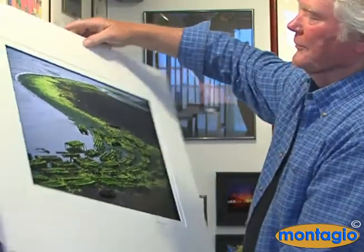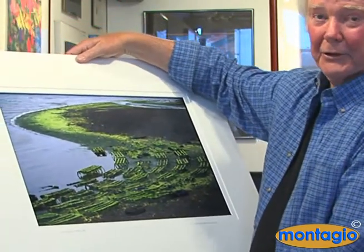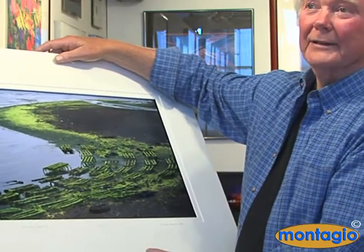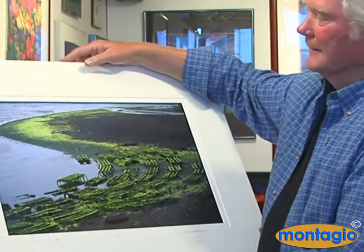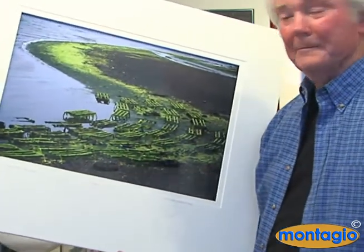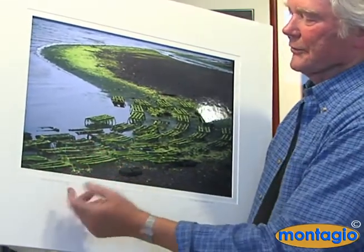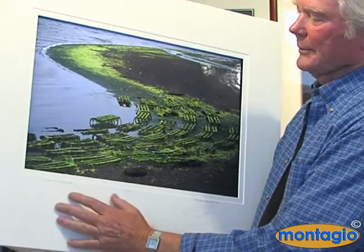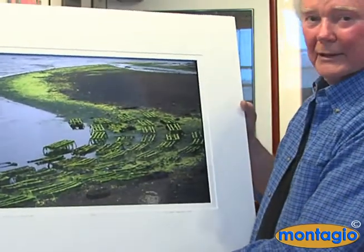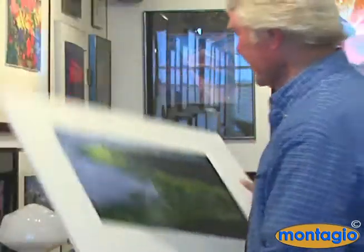But I wanted to show you what I do with my framing. Incidentally, I cut my mats here in the studio myself and cut the glass, and the metal frames I have chopped for me. The wooden frames, the deluxe frames that you see, are done professionally. But in order to make it more dimensional, I put a spacer in between the mats and the image itself, which I think adds an element of interest to the piece.